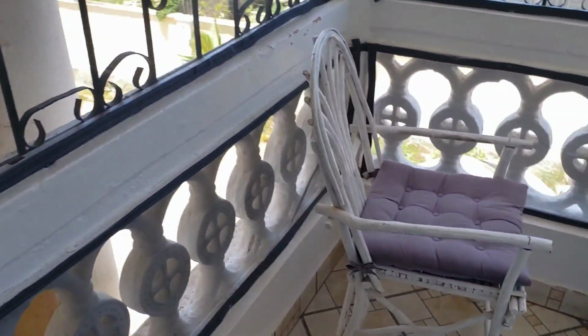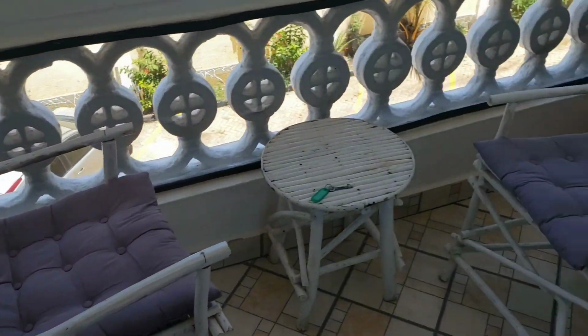This is a sliding door, guys. See, this is a sliding door. It's open right now. So here is the balcony where you can find two chairs and a coffee table. Two chairs and a coffee table right here. This is the balcony, guys.